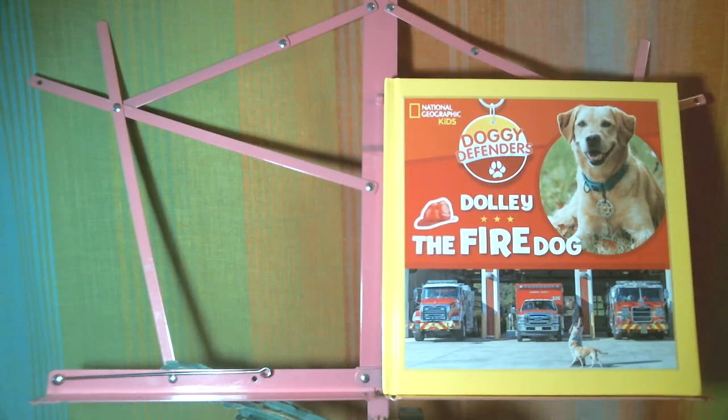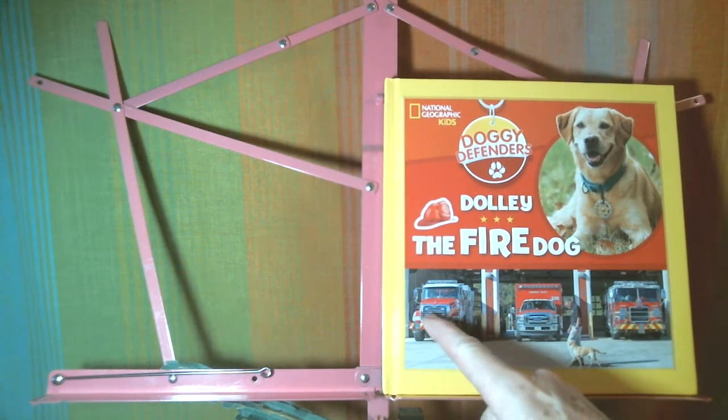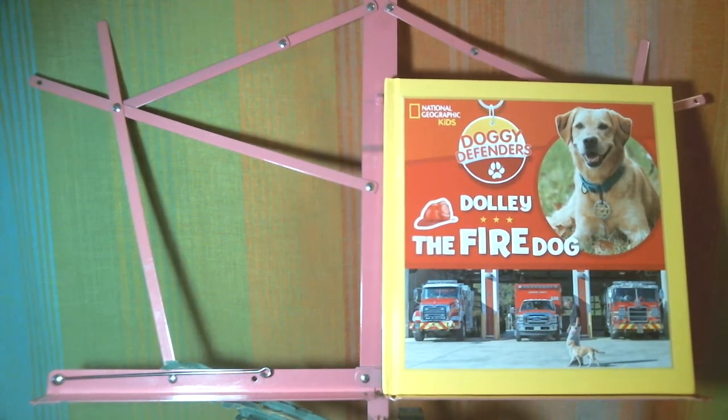This is Dolly the Fire Dog. And this is from a series called Doggy Defenders, published by National Geographic. And here's a picture of a dog and a gentleman walking in front of a fire station.